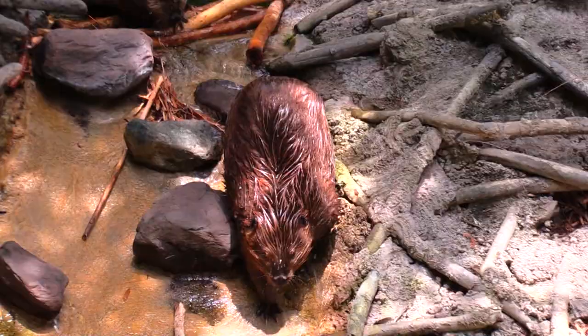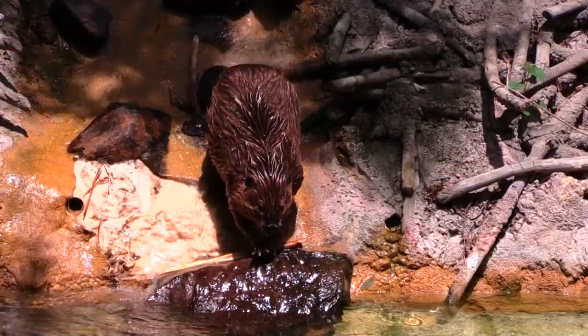And the beaver's coming back down. So I'm going up. Coming back down again. Other one in the. There we go. Got a bolt down there.